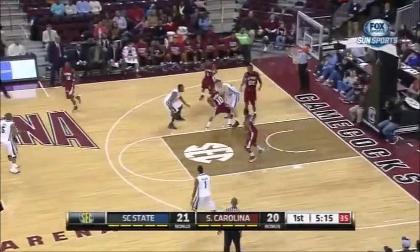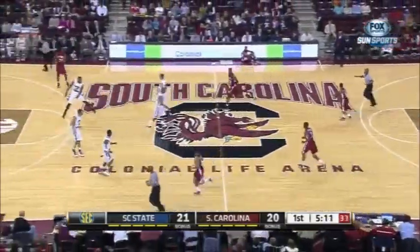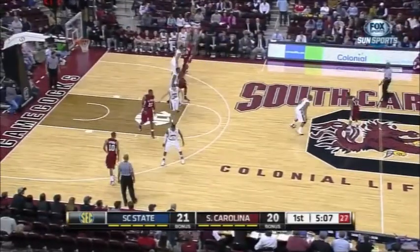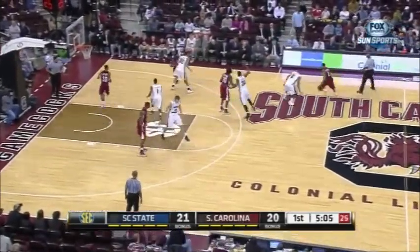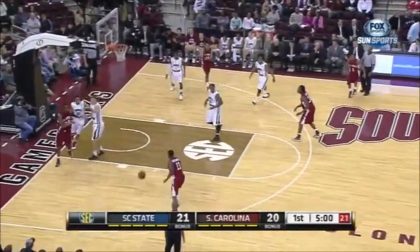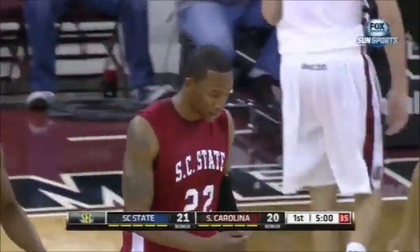In and out, and there's Kaichinis again. Myers pulled it away from him. Hezekiah, 4 of 6 from the field. Leading scorer in the game with 8. Oh, that might have been a carry. Good pass inside. And they call Hezekiah for the double dribble.